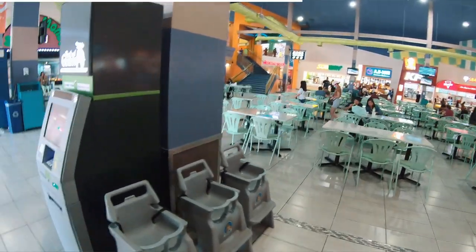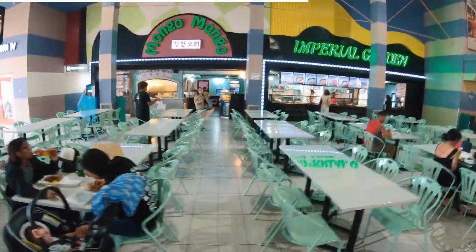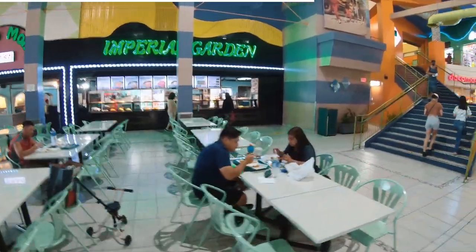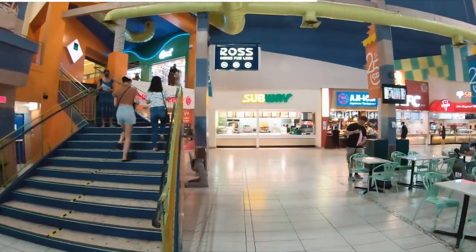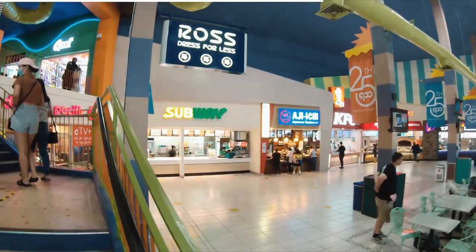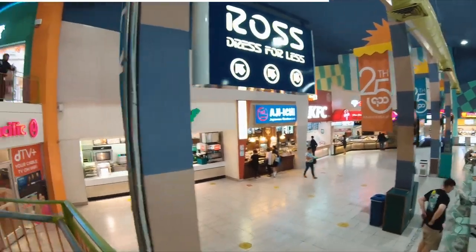So if you're in the mood for any type of fast food that you can get in the States, the food court at the premium outlet mall is a good place to stop and get a bite to eat. And these are all the food shops, or the restaurants or fast food places that are available as of July 2022.